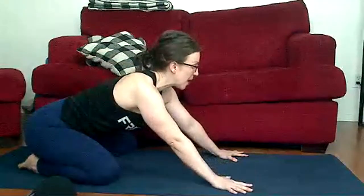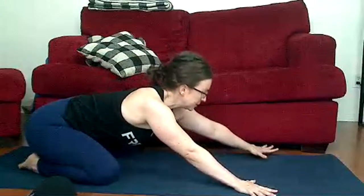Walk yourself straight back until your hips come towards your heels. Don't worry if they don't completely touch. And we're just going to hold a child's pose for a few breaths. Definitely really relieving for that low back. So I'm going to keep my arms nice and wide.